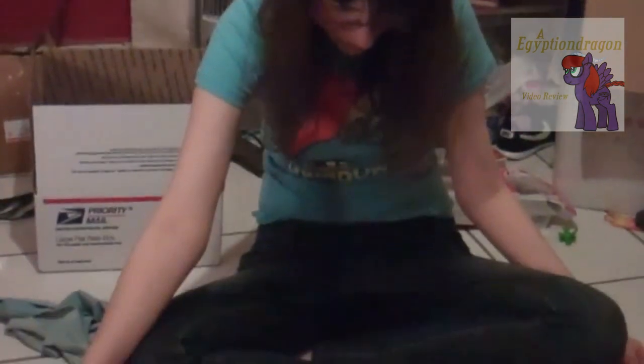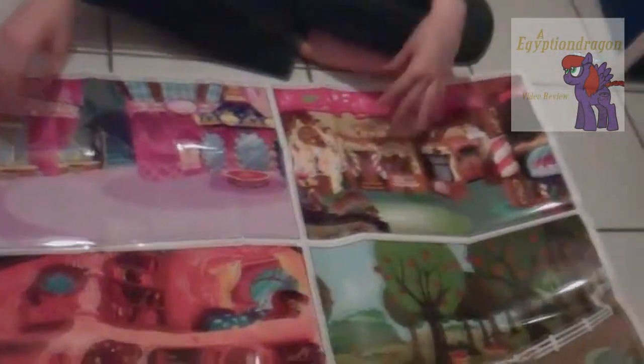And very, I believe, inaccurate to the size. Let me get one of the figures out. I'll go on to the review of the figures in a minute, but let's put the Pinky in here. And, well, maybe it could be, but I do think she's a little small for it. But anyways, I actually like this playset.